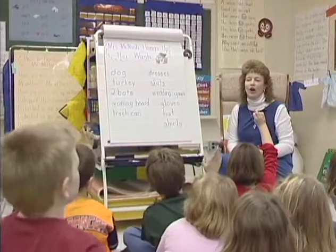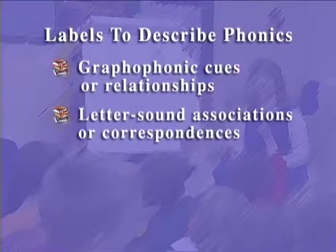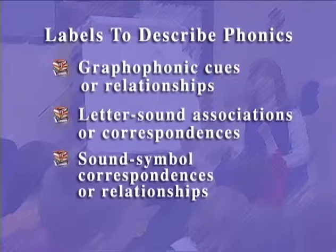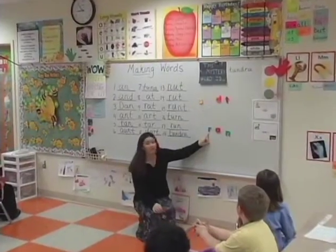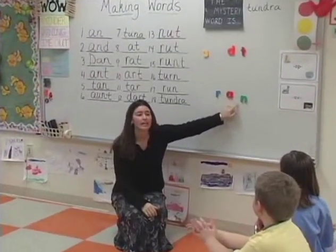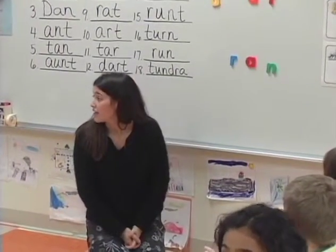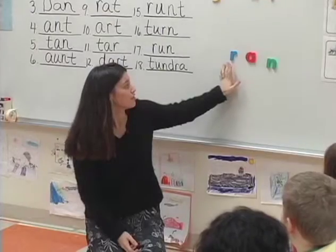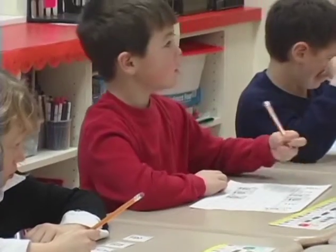Good job. Different labels are used to describe phonics, including graphophonic cues or relationships, letter-sound associations or correspondences, sound-symbol correspondences or relationships, and sound spellings. Decoding and encoding are the 2 elements of phonics. To decode, readers translate graphemes or letters into phonemes or sounds, and then blend the phonemes to form words with recognizable meanings. So add ran. To encode, readers segment words into sounds while spelling.